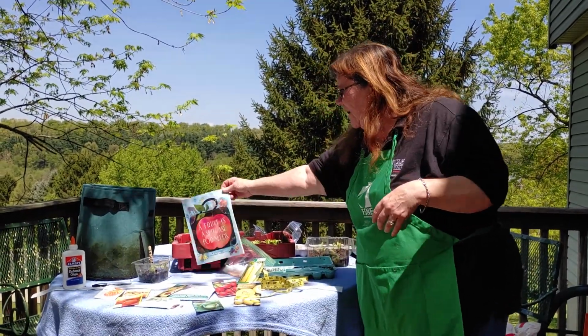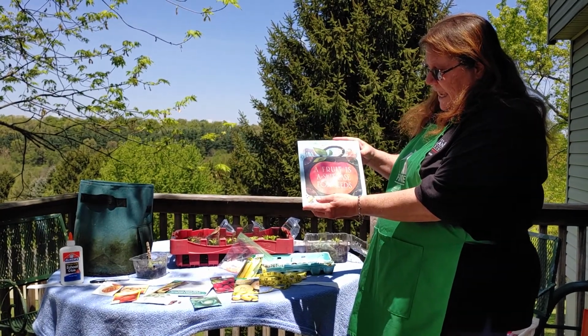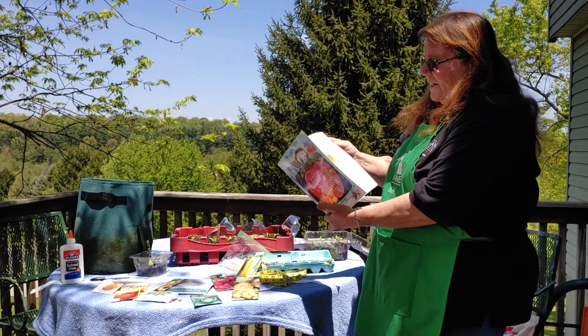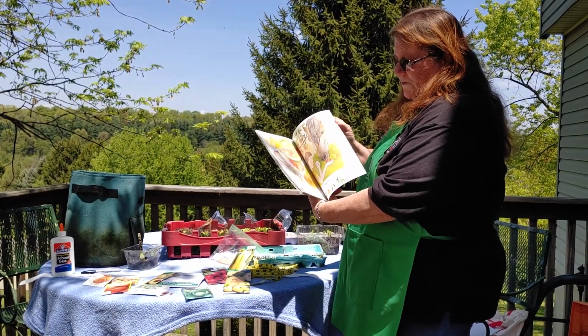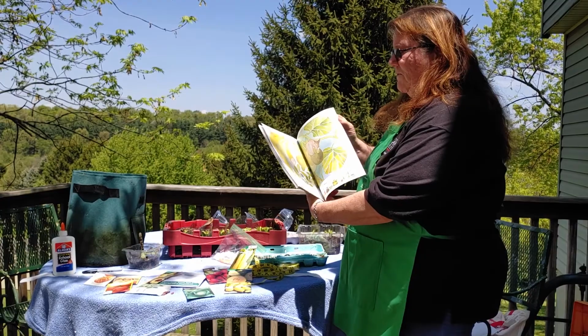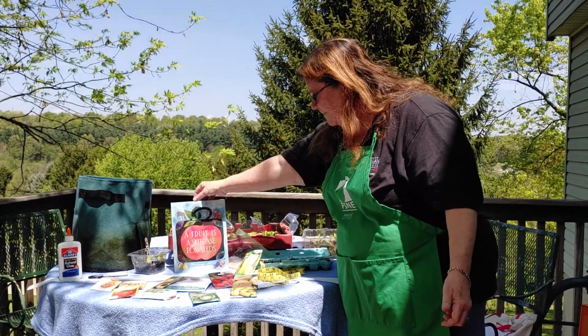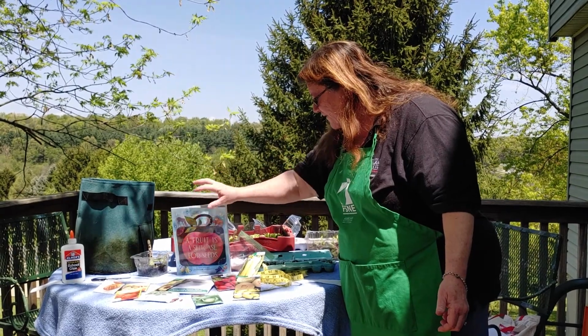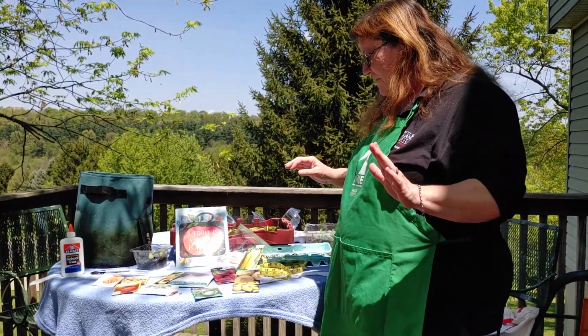I have a book that I like to read, called A Fruit is a Suitcase for Seeds, by Jean Richards. I'll let you try and look at it at your library if you get a chance, but that tells you all about different kinds of seeds, what you can find out around your neighborhood and plant for yourself. So, different seeds are different sizes and they take different lengths of time to grow.